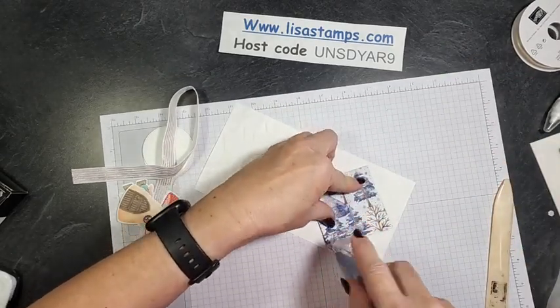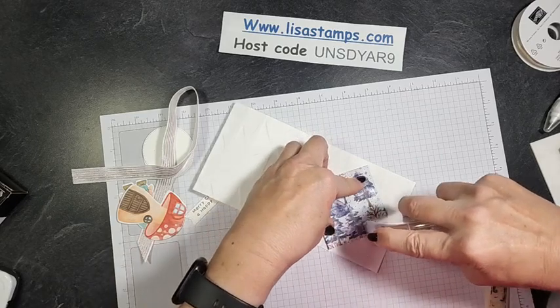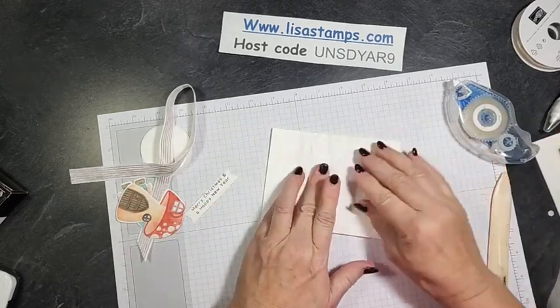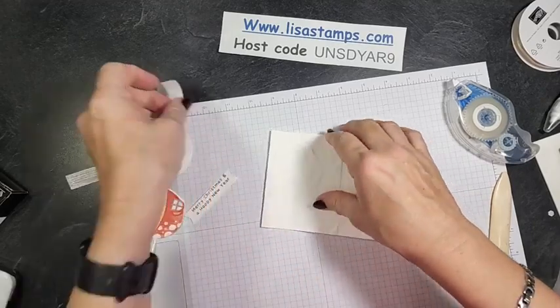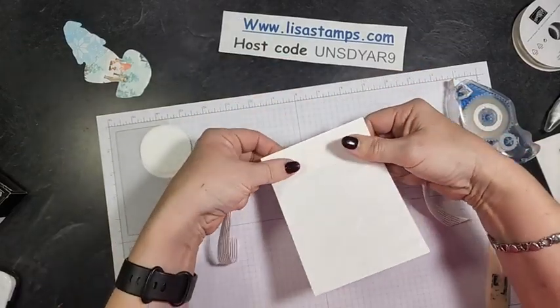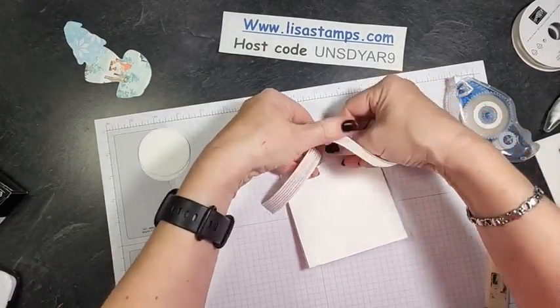And like I said, all these directions will be in the tutorial when you get that. And so then we're just going to shove that. We'll show you in just a little bit what it's doing. So we got ribbon here, and we're just going to tie a knot.